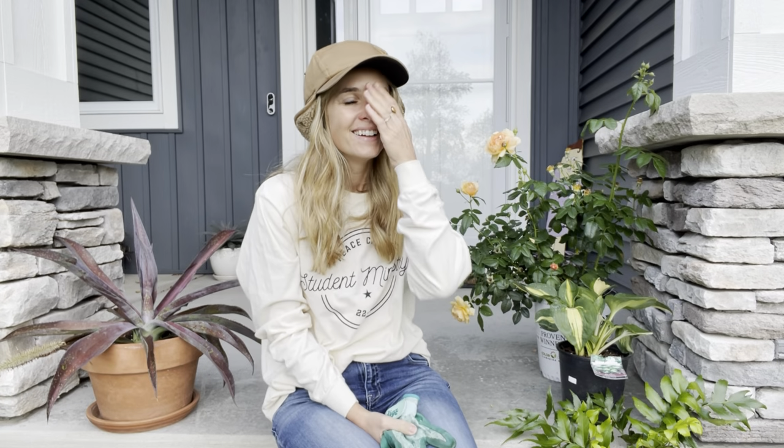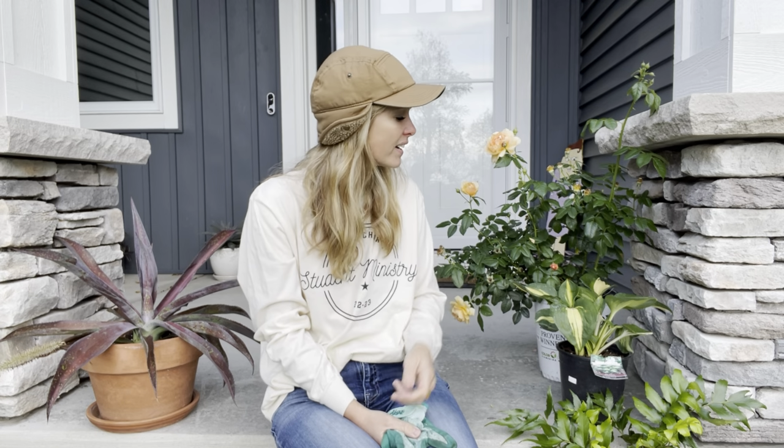Hi there. So today I am going to be out here planting just a few things. My pile on the side of my house of plants that need to be planted is gradually dwindling down here, as it should. We are now towards the end of September, which is nuts.